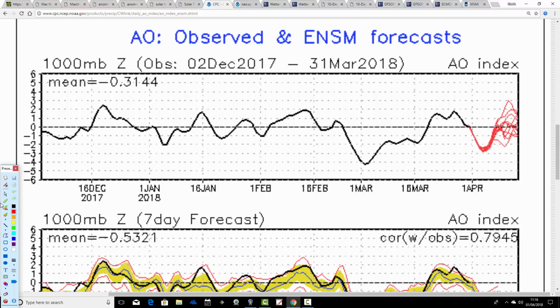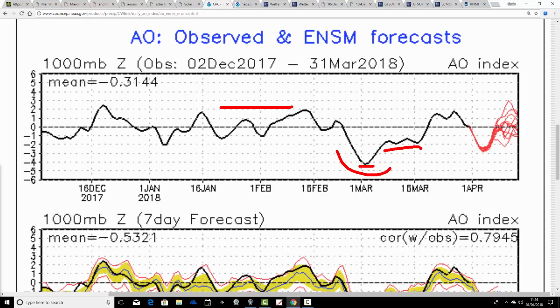This is the Arctic oscillation observed and forecast chart. The black line tells where we've been with the Arctic oscillation. Red lines at the end are where the GFS ensembles are forecasting the Arctic oscillation to go. So we went very negative with the AO at the start of March, a real plunge in the Arctic oscillation, as we got that Scandinavian high that produced the Beast from the East. In fact, through most of the first half of March, we kept the AO in negative territory.